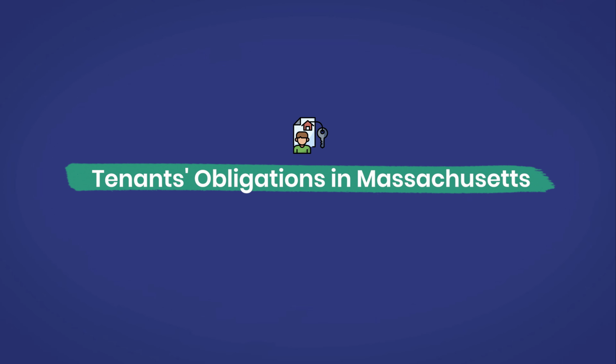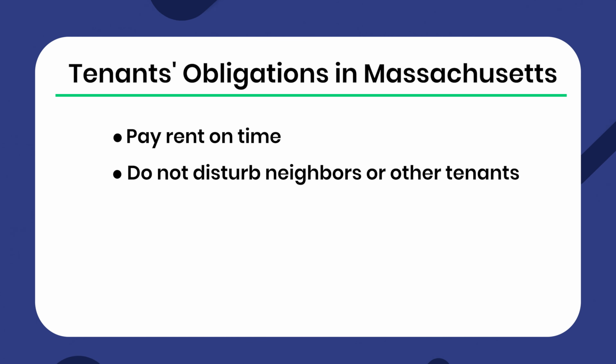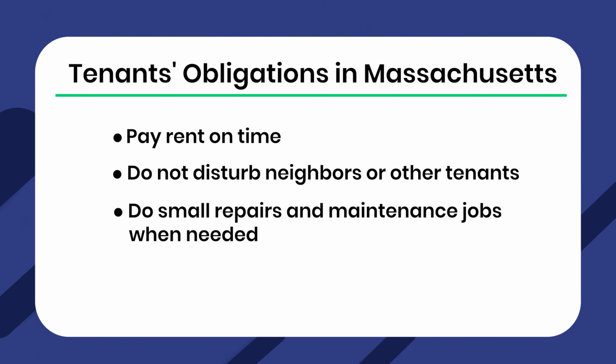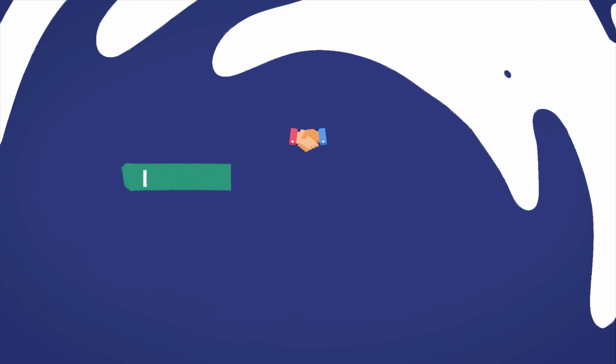Tenant obligations in Massachusetts. The Office of the Attorney General in Massachusetts states that the tenant must comply with several requirements to keep the rental apartment contract in check. Keep in mind that these rules may be adjusted to fit the landlord's rights and needs. Pay rent on time. Do not disturb neighbors or other tenants. Do small repairs and maintenance jobs when needed. Keep the leased property in good condition.